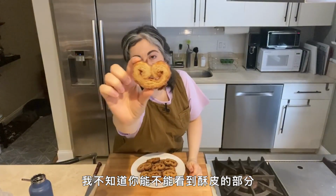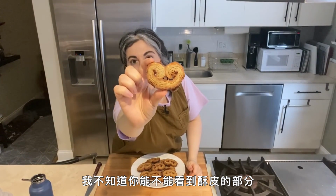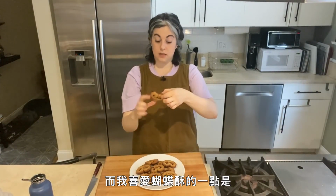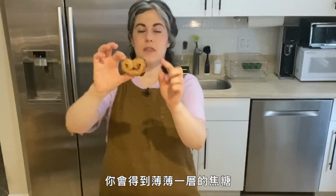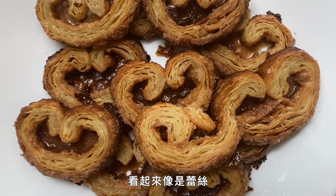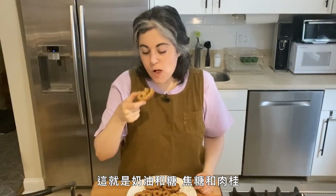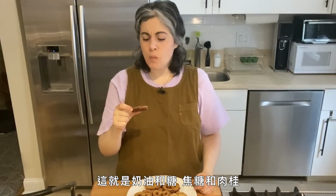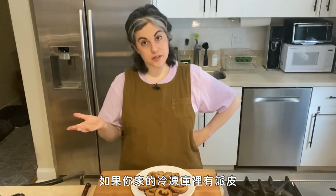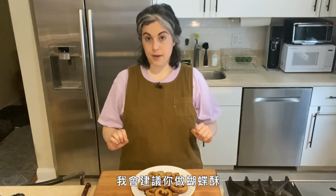I don't know how well you can see all the flakiness. The butter kind of leaks out and it mixes with the sugar and it makes the caramel. And what I love about Pommiers is you get these glassy puddles of caramel that make like a lacy edge. It's just like butter and sugar and caramel and cinnamon and they're so good. If you're someone that has pie dough in the freezer, I would say make Pommiers.